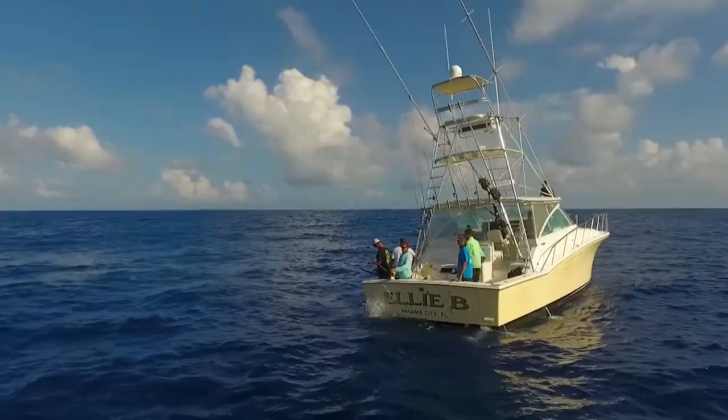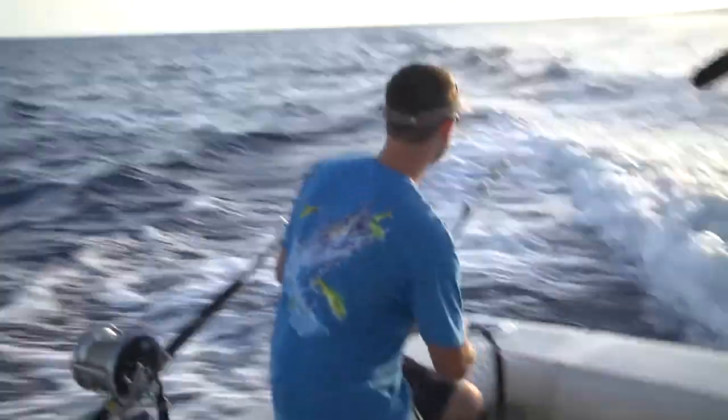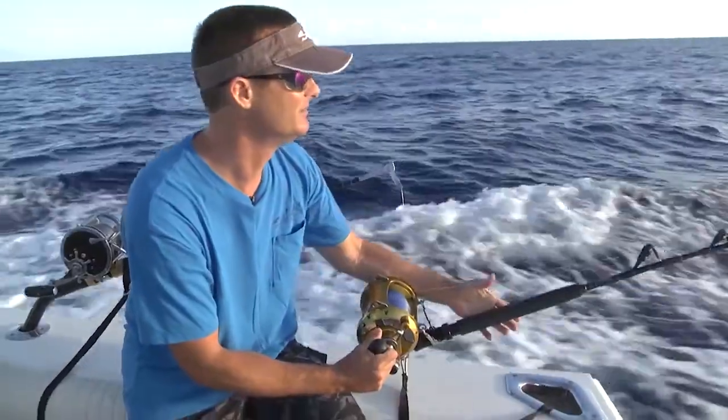And we started trolling, and not long after we started trolling, one of our lines got hit. Fish on. There you go, Jimmy. He's still moving. And we weren't really sure what it was. We thought it might have been a cuda or even a small wahoo. This one might be the right one.